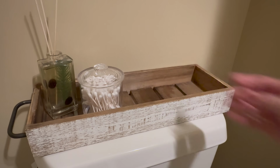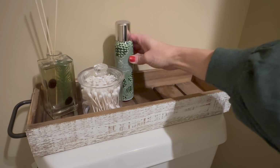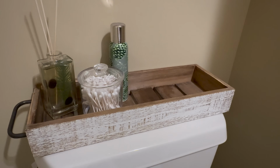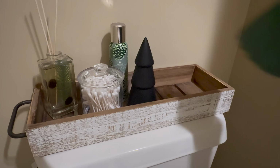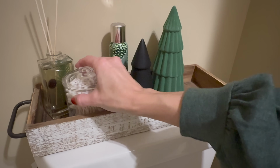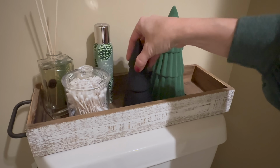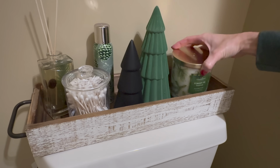Then I'll add a jar filled with cotton swabs, a room freshener, also with another pine scent that was from Marshall's, along with a couple Target Dollar Spot trees. And then to finish up the arrangement, I'm adding a candle in the same scent as the diffuser. I think this creates a very styled but functional area.